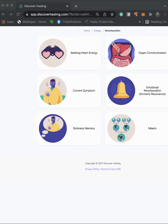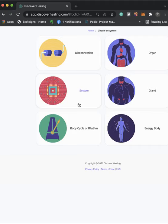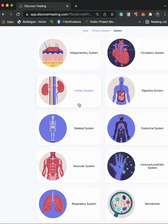So the next thing that she had is, let me just refer to her email here. She can't eat that much without feeling bloated or vomiting. Okay, so the question is, would her subconscious know what's going on? Absolutely. So let's find out why she has that. It says circuits and systems. System area. Okay, let's see what this is. It's in her digestive system.